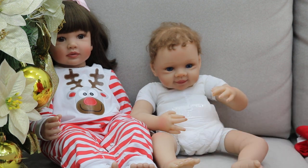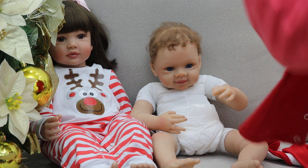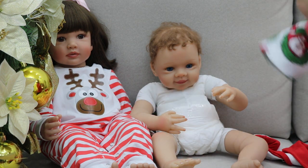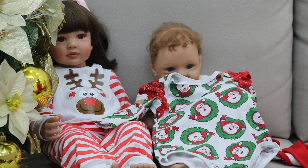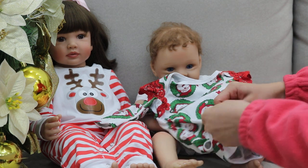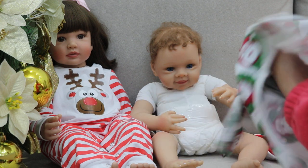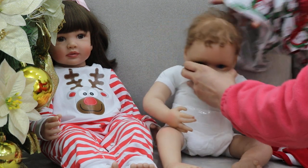Okay, first I want to try this suit on her. Actually, I want to get her changed with this one first, because I think that one will be a little bit big for her. Let's get started.